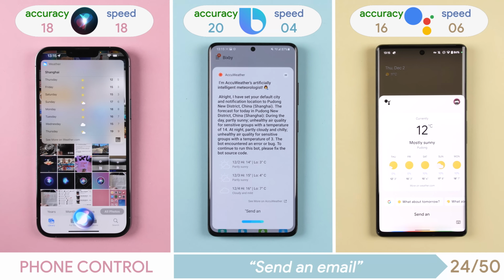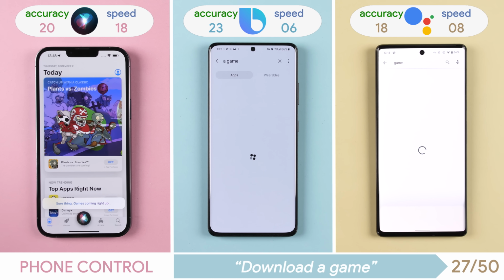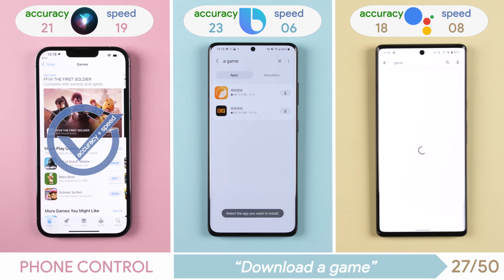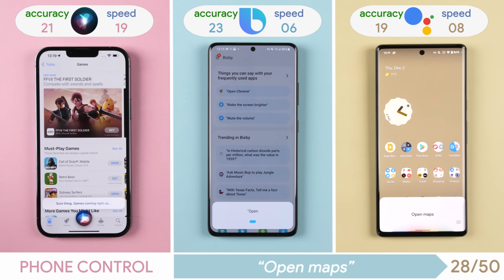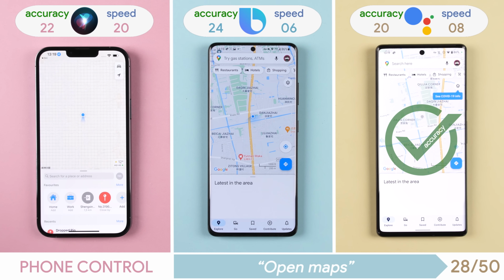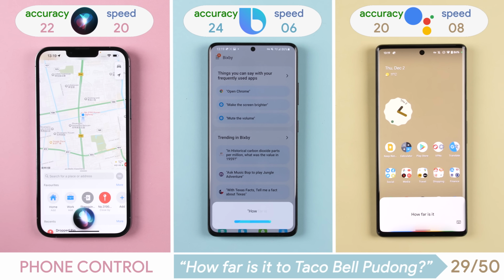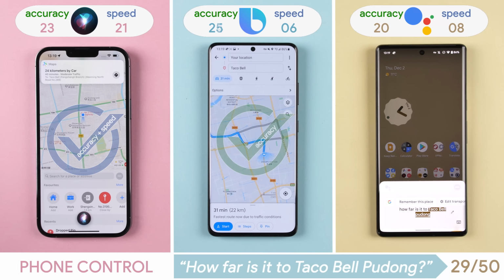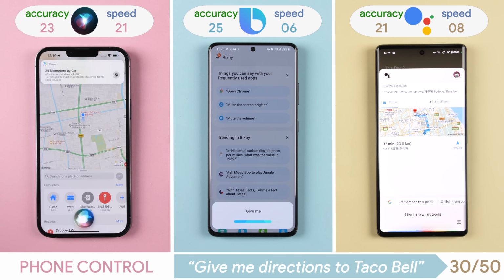Open the App Store. Download a game. Open Maps. How far is it to Taco Bell Pudong? Give me directions to Taco Bell Pudong.